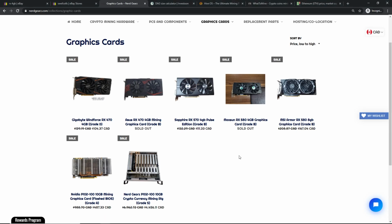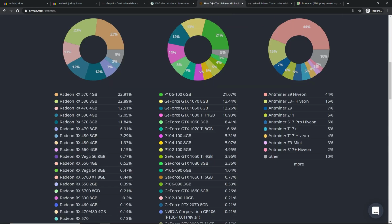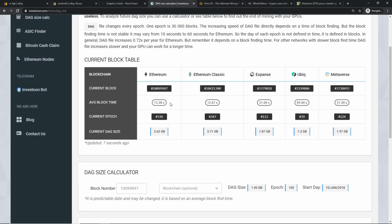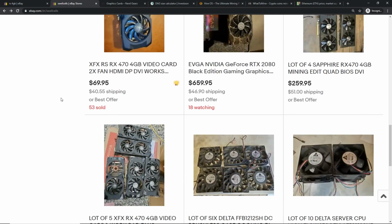So let me know. I would love to know if you guys have gotten rid of your 4GB cards, and if there possibly may be something in the future that these cards can mine and still be profitable. All right. So there is a possibility that these 4GB cards could still be worth something after the DAG size is over. But who knows? We will not know until after it happens, as that's what usually happens. And when we find out, it's like, oh, everyone's going to buy RX 470 4GB cards again. But who knows? That's something that we'll have to figure out later.